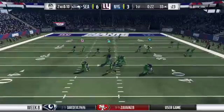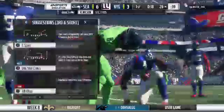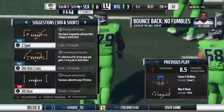Again on 2nd and 10, it's Wilson. And he comes back with one complete. He'll be a little shy of the 25 here at the 26-yard line. The reception good for 7. It's third down.